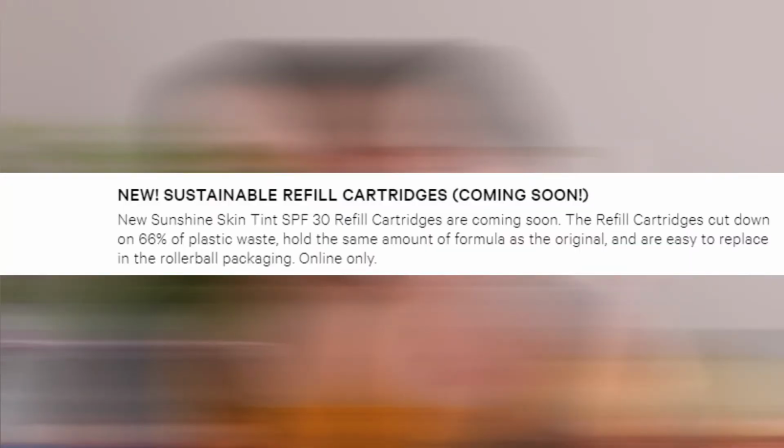When I go to Milk Makeup's website, there is something that says that sustainable refillable cartridges are coming soon. The refill cartridges cut down on 66% of plastic waste, hold the same amount of formula as the original, and are easy to replace in the rollerball packaging. Online only. There isn't any information available about what the price will be, but I do hope that it's much more reasonable than what the current price point is.